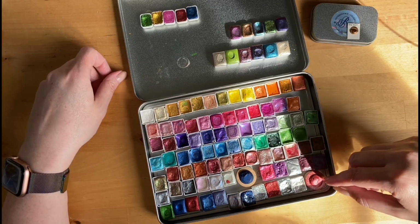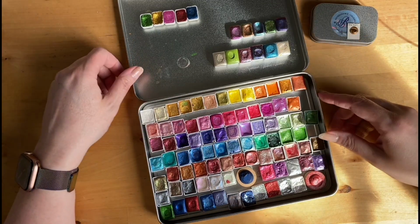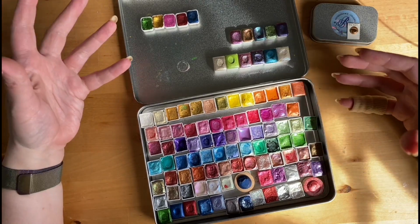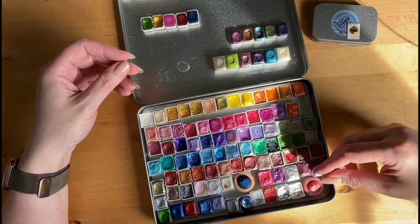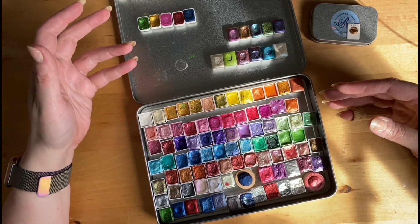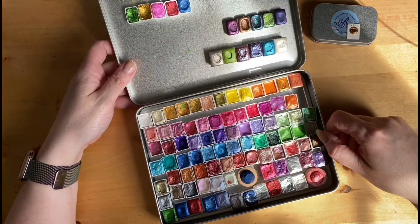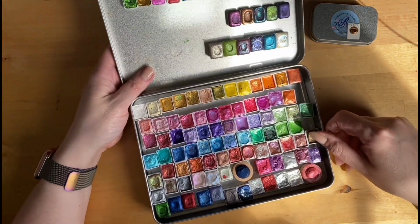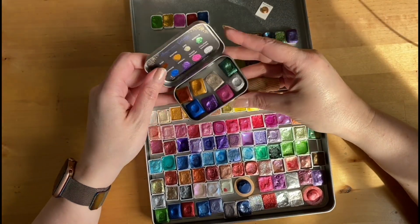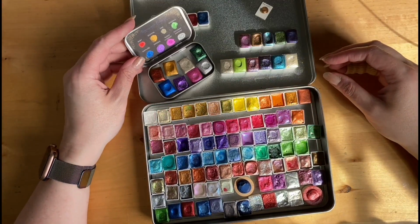I'm not a total lover of the wood. I understand the reason for it. Obviously it makes sense, but obviously the wood really sucks out the moisture, so when you've wet the paint it dries out a lot quicker. So maybe I'm thinking they need to seal the wood a little bit better, maybe, if we're going to go down that route long term. But yes, so there's my last little bits and pieces this month that I've added to my set.